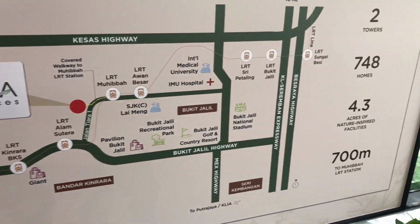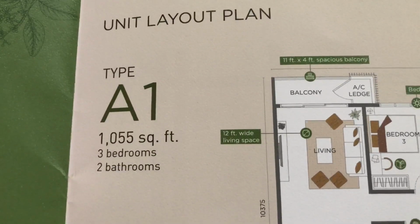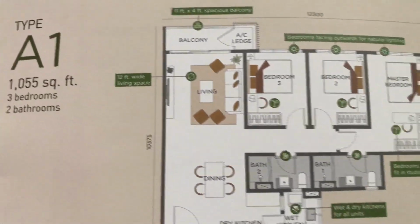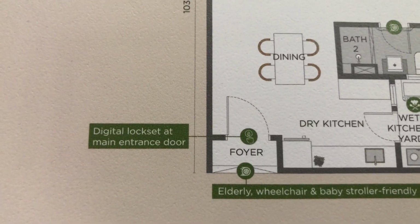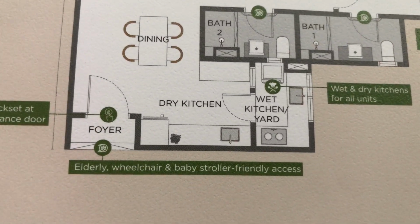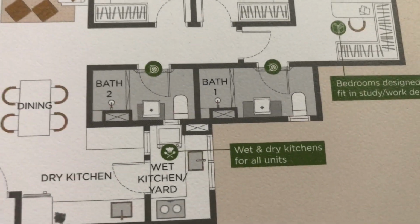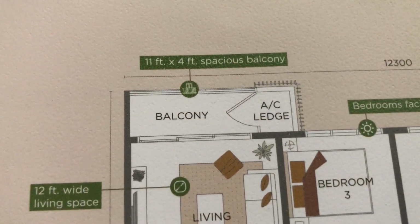Now let's take a look at this show unit. Type A1, 1055 square feet, 3 bedroom, 2 bathroom. Here we can see there is a digital lock set and is elderly, wheelchair and baby stroller friendly access. All units has wet and dry kitchens and a balcony.